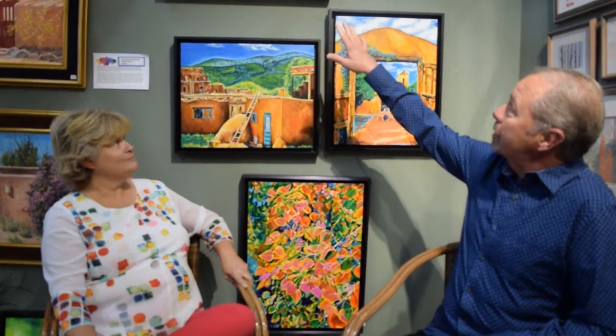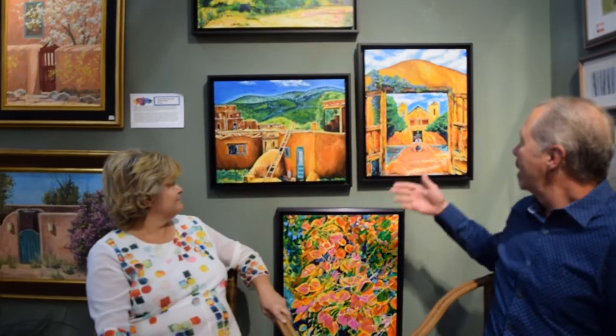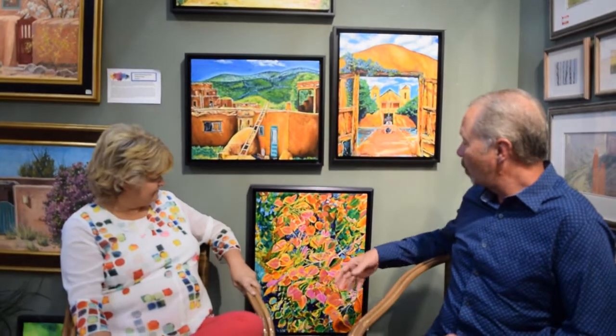The top one has a story behind it, but that's on the road to Santa Fe near La Cienega. This one is of the Taos Pueblo. This is of Chimayo, the church in Chimayo. And then this is one that I took of an aspen tree in Santa Fe.